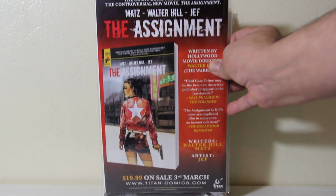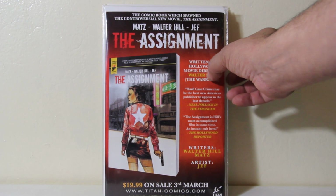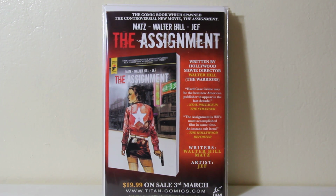And just to show you what some people are saying, this is the back of the A cover. Some people are saying great things about Walter Hill's The Assignment. The Hollywood Reporter reads that it's Walter Hill's most accomplished film in some time, an instant cult classic. The Hollywood Reporter, no way affiliated with comics though. And you're thinking, what the hell? What's that mean? Well, they're making a movie out of this. In fact, I think the movie has already been made. It stars Michelle Rodriguez, and it's directed by Walter Hill.